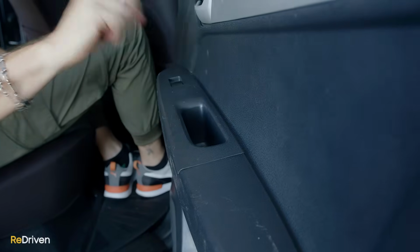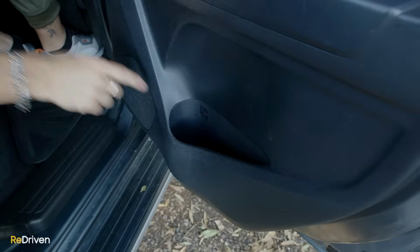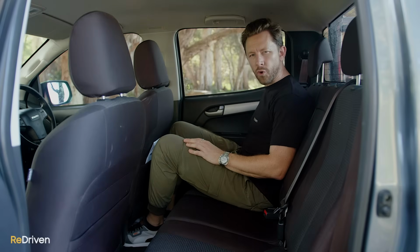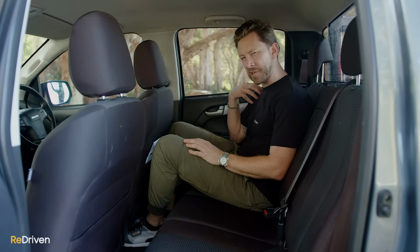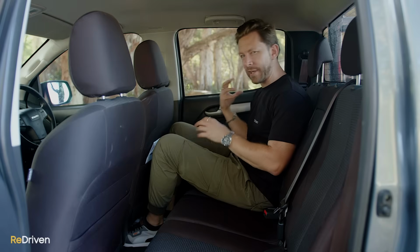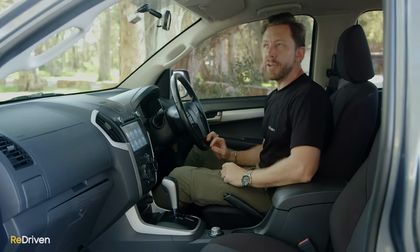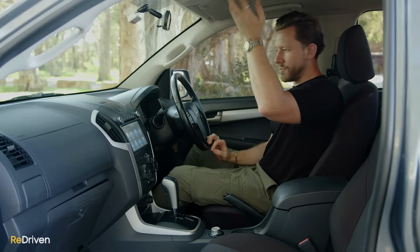You've got little compartments for your secrets up here, and down here, you've got okay sized door bins, but the good thing is you can actually get your water bottle out even when the door's closed. You don't have to dislocate your shoulder or your elbow or break your wrist to even get to the water bottle. Quite good. And practicality up front, you've got a spot for your sunglasses just up here.